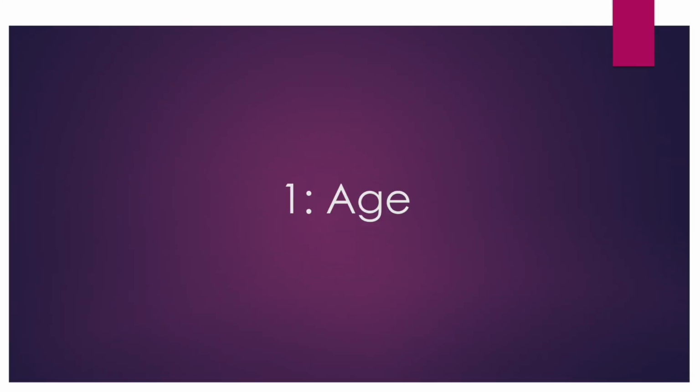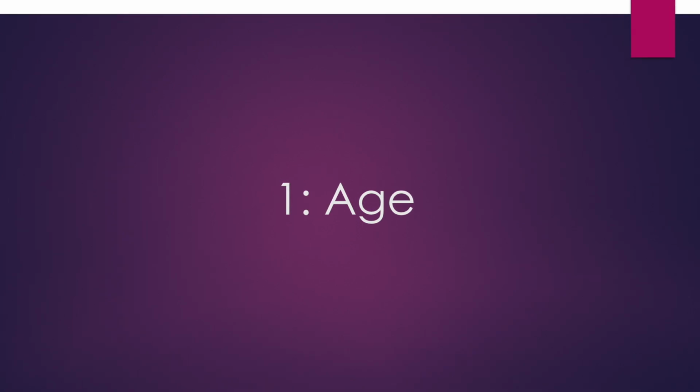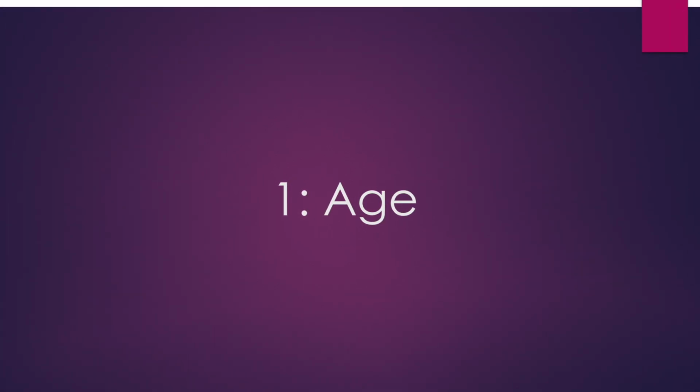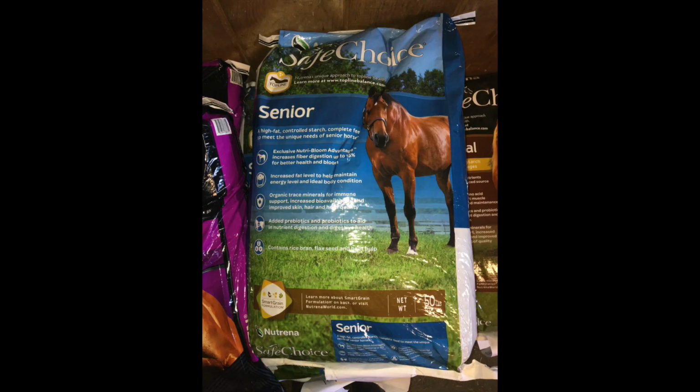First, we're going to look at your horse's age. Age is important because both young and old horses may have special requirements and regulations associated with their food. Older horses may develop issues maintaining a healthy weight, and young horses need different levels of nutrients to develop healthily. They also need their growth monitored in relation to their nutrition to prevent common growth-related problems.